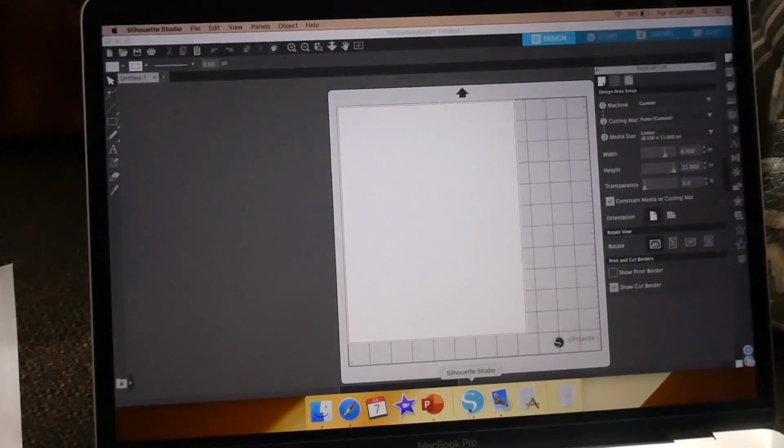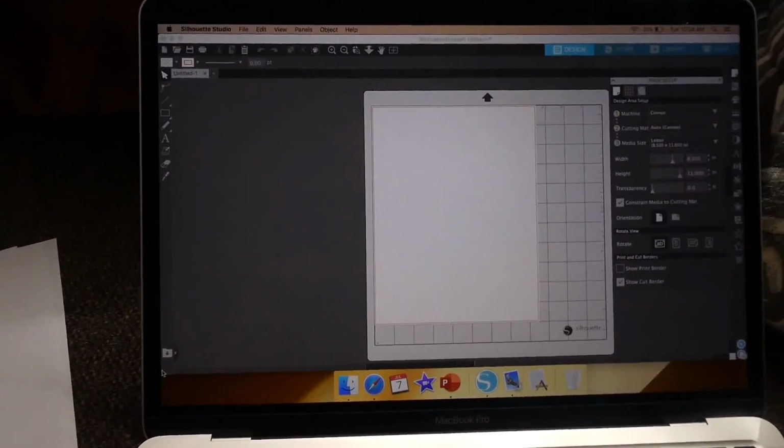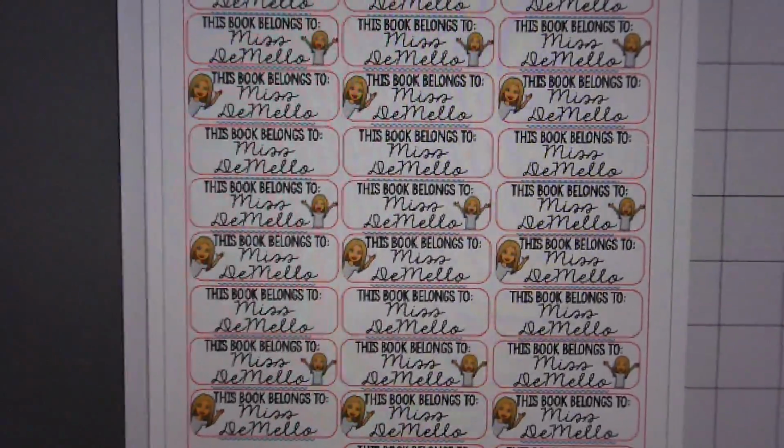You can do this a few ways. You can print it directly from your laptop, like on here. A while back, I designed these sticker labels for my books. So they just say this book belongs to Miss DeMello, and some of them have my Bitmoji on them.